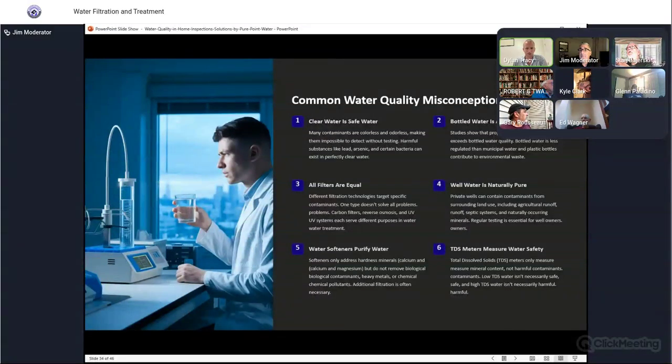Bottled water isn't necessarily always better. There's cost concerns. We talked about the PFAS that might make its way into bottled water. There's a lot of misconceptions about water, and something that everyone needs. You should be drinking close to 90 to 120 ounces of water a day, and it's the most important thing that you can put into your body to maintain good health, and you want to make sure that the water you're putting into your system is good.